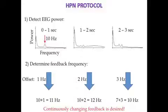So the HPN protocol, and there's a couple that you can choose from, but this is the basic protocol for what it's doing when you press the start button. It first detects EEG power, and it'll do that for 1 second, and it'll see for that first second what the peak frequency is. So here, this is a 10 hertz peak. And then it will determine the feedback frequency, and that's based on what you set to be the offset or what protocol you choose. So let's say it starts at 1 hertz offset. That means 10 plus 1 is an 11 hertz stimulation, like I showed in the last slide.